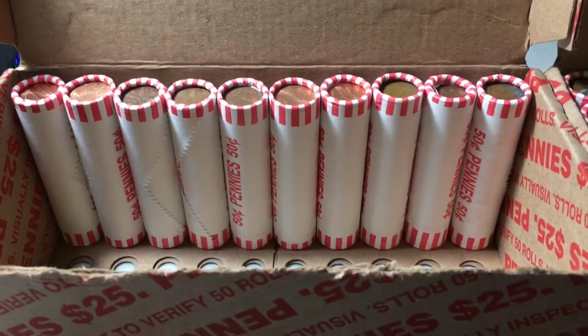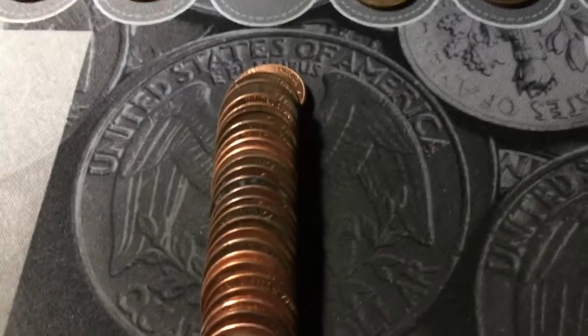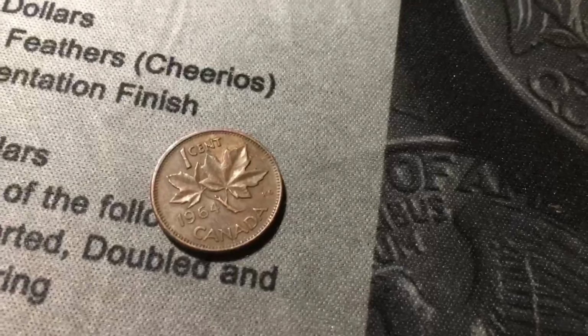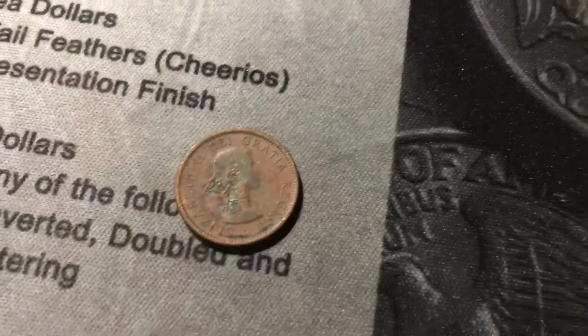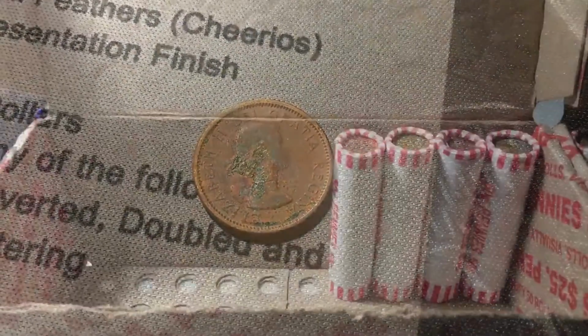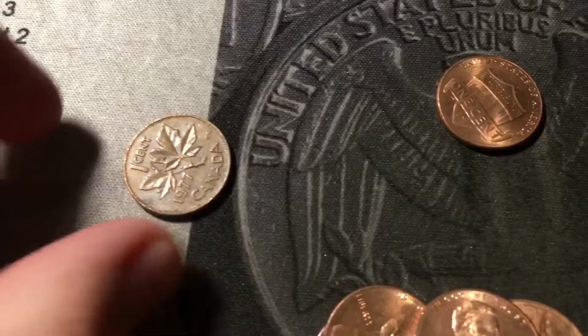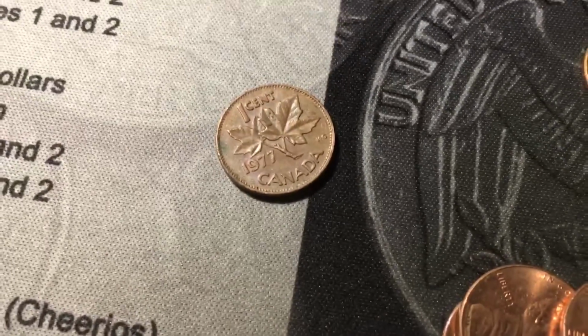Roll 40, I just opened the roll, and I see another Canadian cent right here. This one is a 1964, which means it's a young head. That's a good find. Roll 46, and we have another Canadian. This one was one away from being an ender, and it's from 1977.